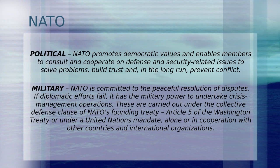Of course, the major pillars of NATO are the political and military. Political is building trust between countries, coming to defense and security related issues. And for the military, it's really the defense clause, Article 5, that says an attack on one is an attack on all. And it's building that shield that was really necessary during the Cold War. And now with the growing different axes that are developing in today's political landscape, it's just as important today. The only time Article 5 has been invoked was after the 9/11 attacks, where NATO countries came to the defense of the United States.